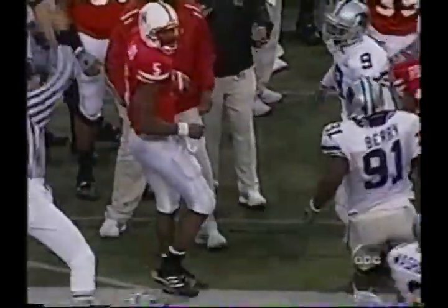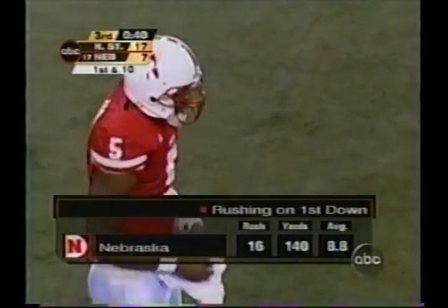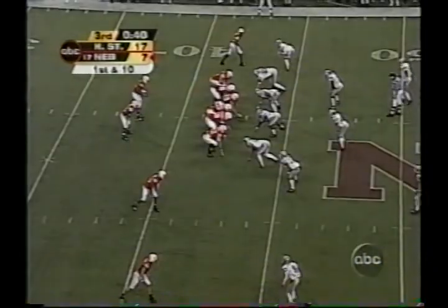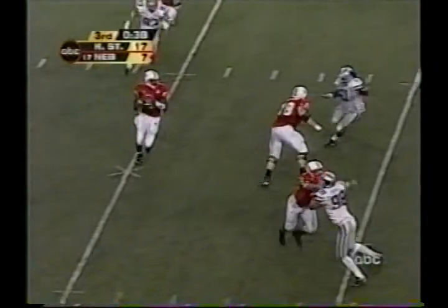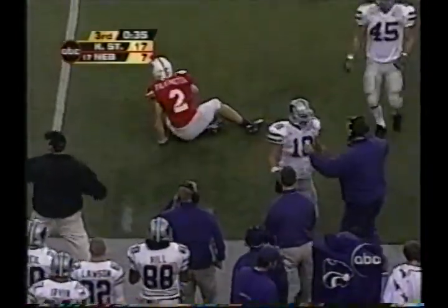He had I-back written all over him, but as Frank told us, who'd play quarterback if he played I-back? Interesting to see if an NFL team gives him a shot as a running back or a receiver. First and 10. Incomplete, and we check in with John Saunders in New York.